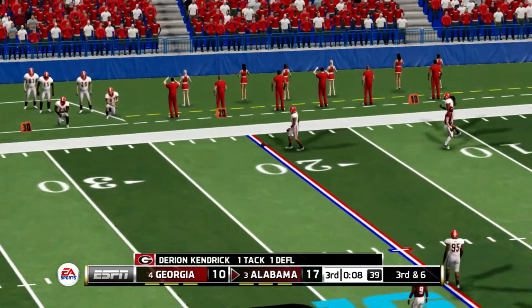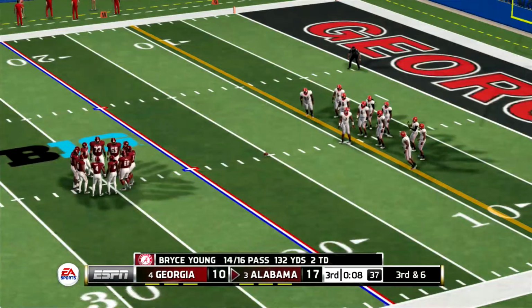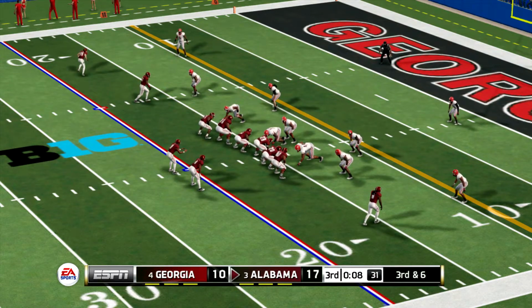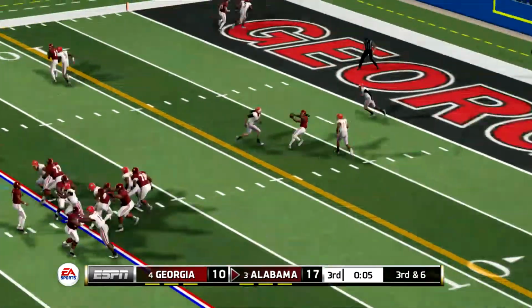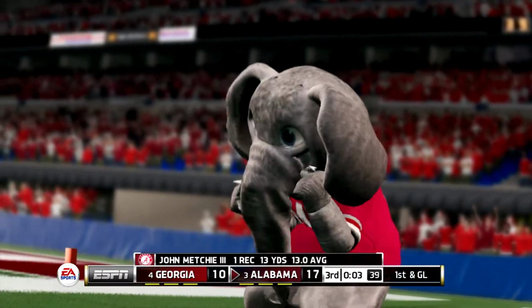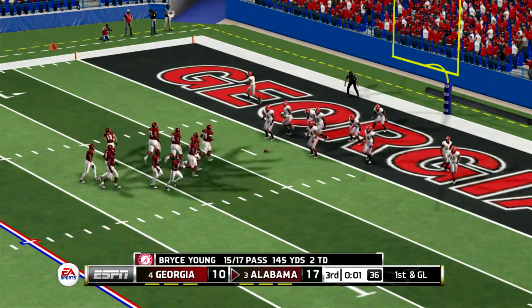Quick throw, almost intercepted. This just shows you that you don't need to be sacking the quarterback to disrupt the passing game. Third and 6. Third down, 6 to go. Ball on the 15. Quick throw. Huge play, and it's going to be first and goal. That makes it first and goal.